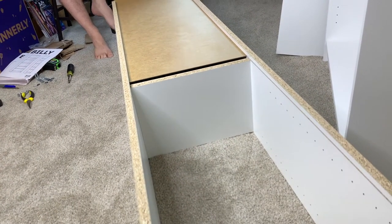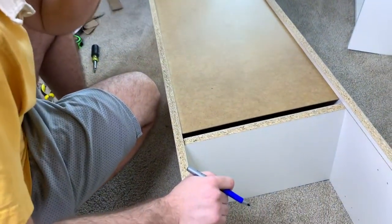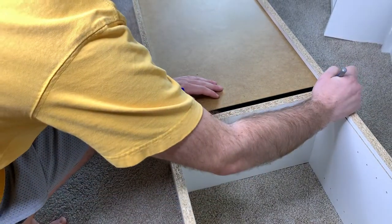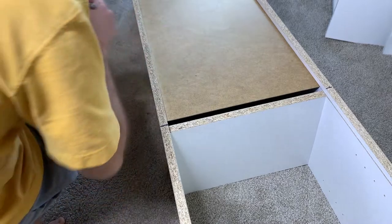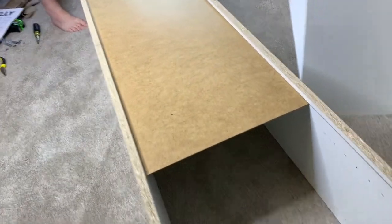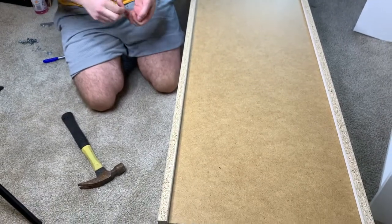Oh, almost forgot. So you want to mark off where the center board is because there's no way to tell. I mean, I suppose you could knock, but you just want to mark the center of that board so you know where you're going to nail it into. I'm going to start with the top. So you're going to nail at like the top, middle, and end? Yeah.